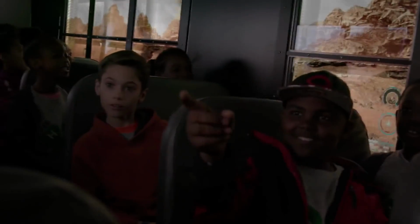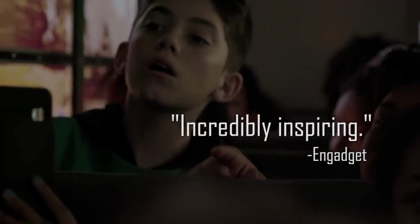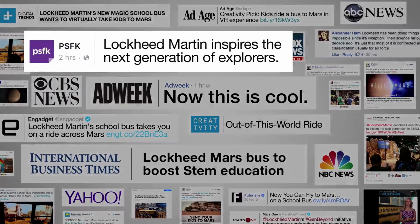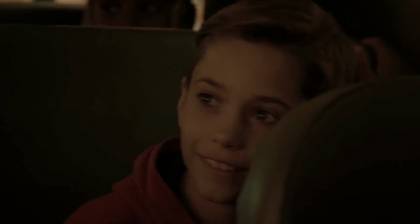Currently, with the VR headsets, it does isolate you, whereas this, particularly with the children, they were able to point things out to each other to really enjoy the experience communally. Someone in my generation, someone in school today, could be the first people on Mars.